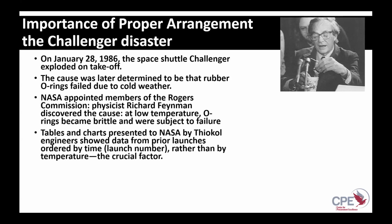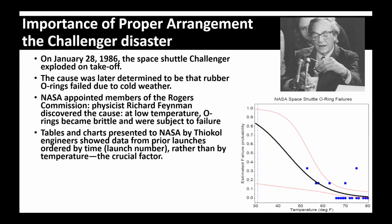Now, here's how this ties to visual analytics. When they looked at the previous launch data for the space shuttles, they had organized it by launch number, meaning the sequence of those launches: the first launch, followed by the second, by the third, and that's how they plotted their data. Well, if they had looked at it by temperature, they would have seen failure points on the left-hand side of this chart, where it would likely have failed. But they didn't look at it from a visual standpoint of what the actual temperatures were when they launched, otherwise they would have realized the potential impact. So having that visual data would have been useful here, right?